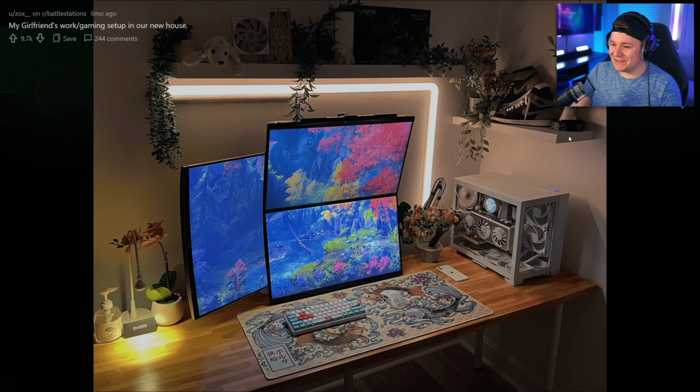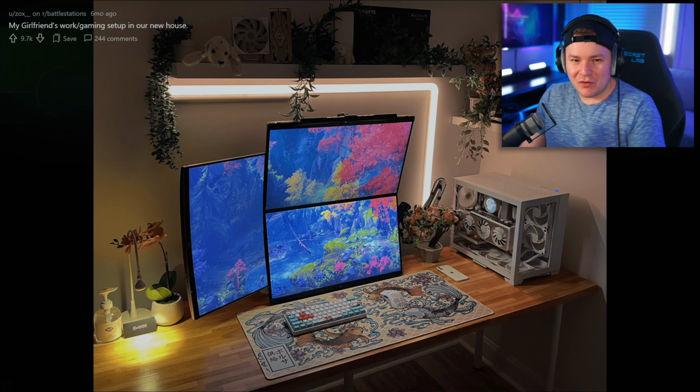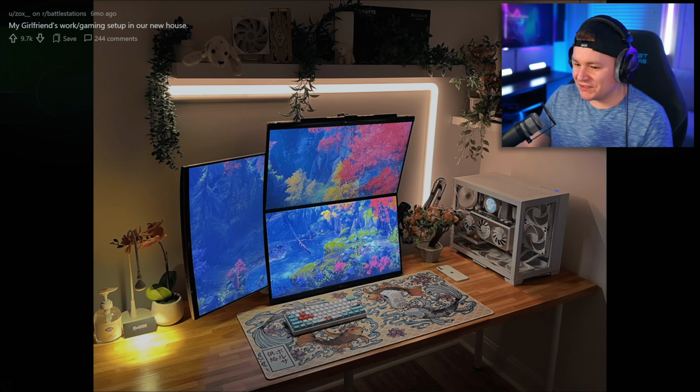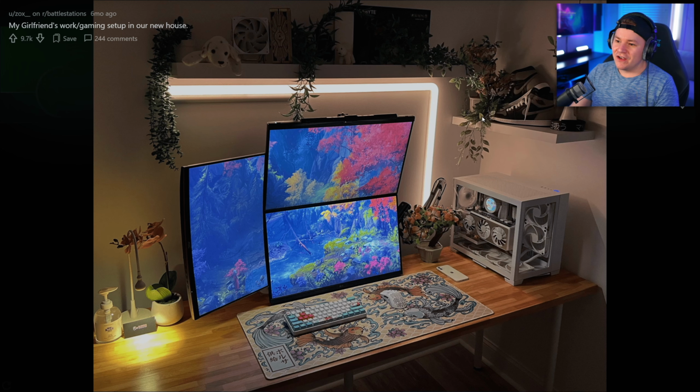All right, now this is just cozy to me, and this seems more realistic of what someone that might have put a lot of effort into their setup without going over the top and spending a ridiculous amount of money. This just is nice. Different layers of shelves and plants. I love this PC, by the way. I'm a sucker for white, smaller, compact PCs, and this just looks amazing.